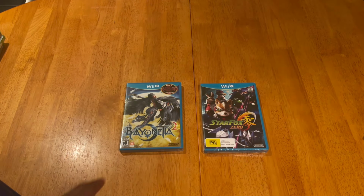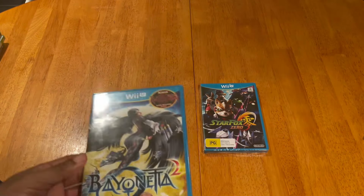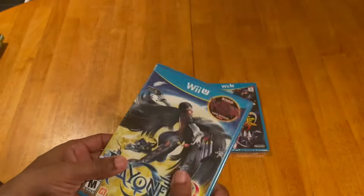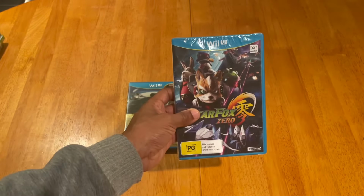And with the Wii U, without the strip, you can get the real deal. But this is American anyway, so Americans don't deal with no strips. But yeah, this is a genuine copy. And this is an imposter.